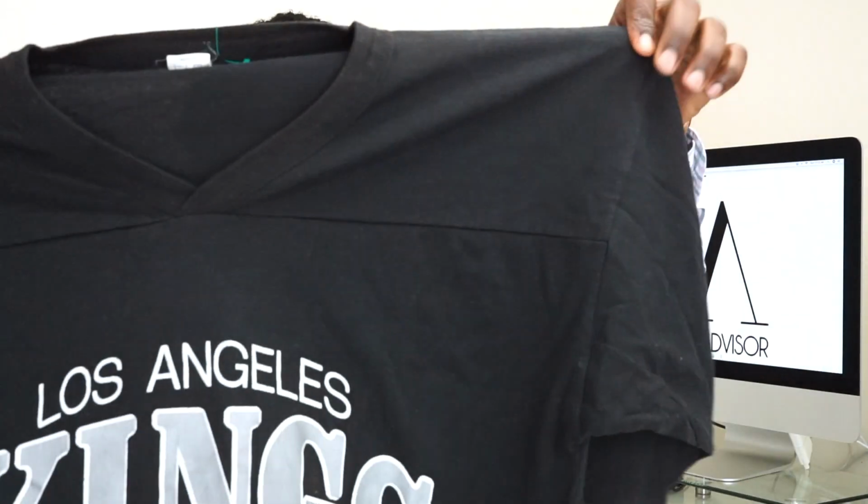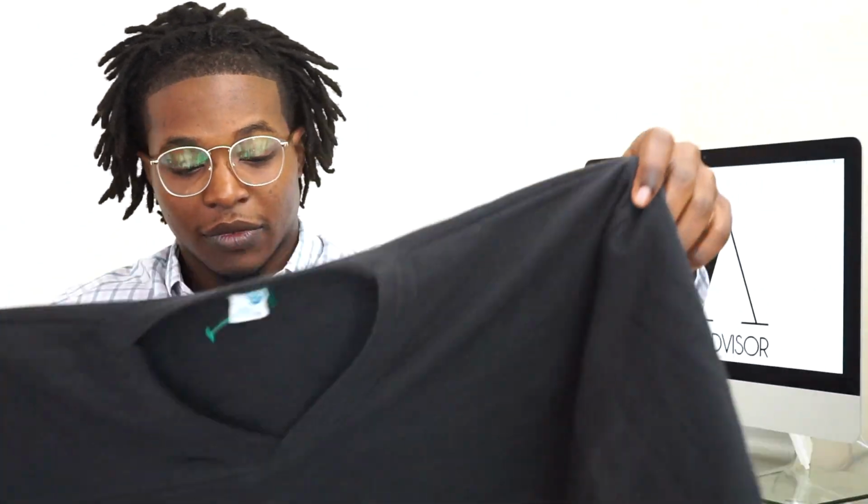Next is this Los Angeles Raiders t-shirt. No, messed that up.